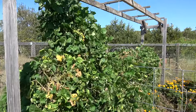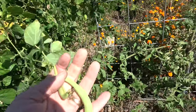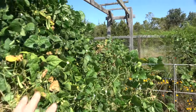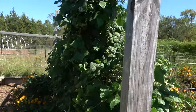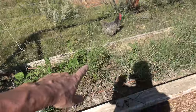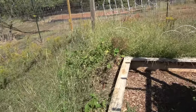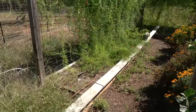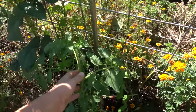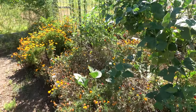I highly recommend these Kentucky pole beans. They make nice green beans, and we put up lots of quarts of these just off of this bush right here. And we had Blue Lake bush beans in here, and they're all done basically. Looks like the weeds are coming up. And here's where we had some tomatoes in the middle of these marigolds.